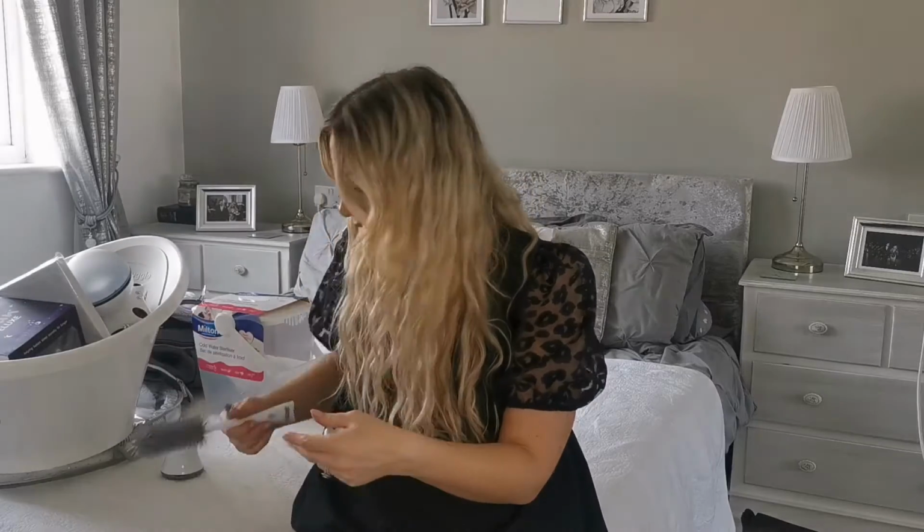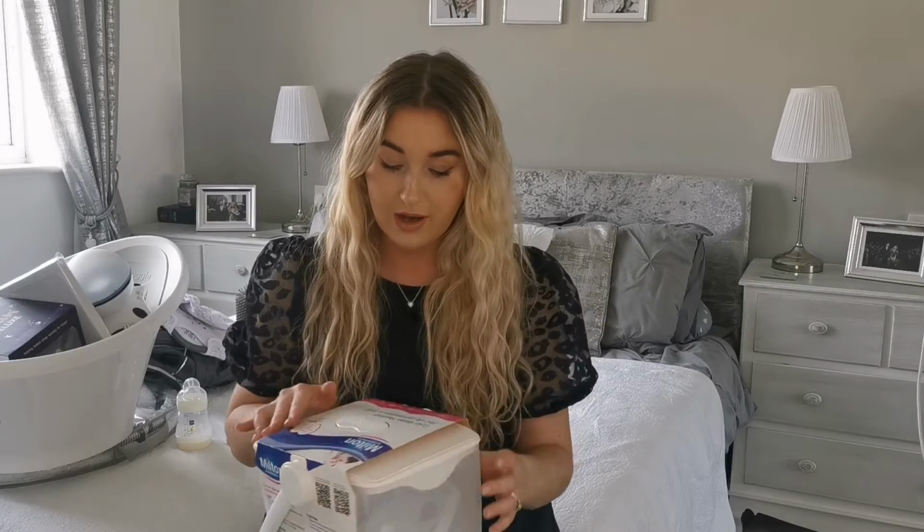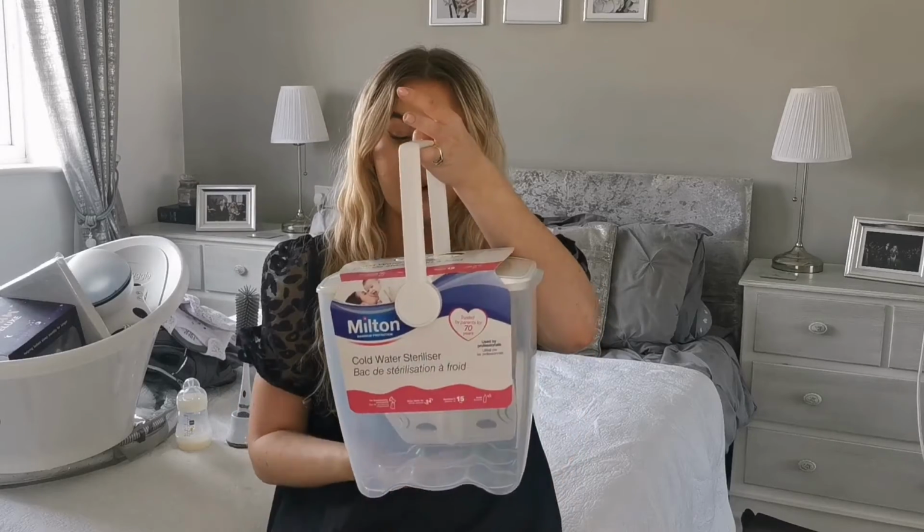So I like that one, and obviously I liked that it was white and grey, and it's got a little stand so it can just sit next to the sink for whenever we need it. On the theme of bottles, I have gone for this steriliser.